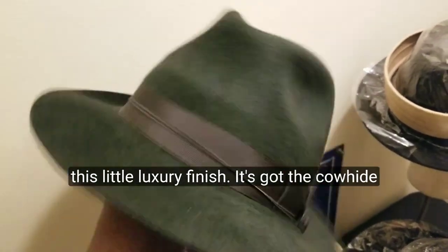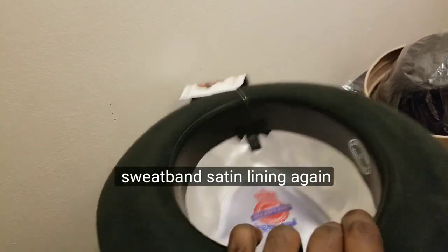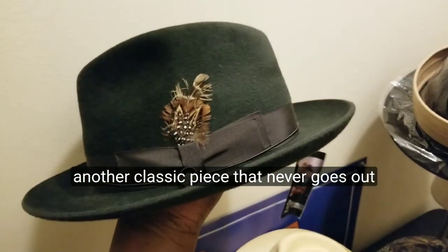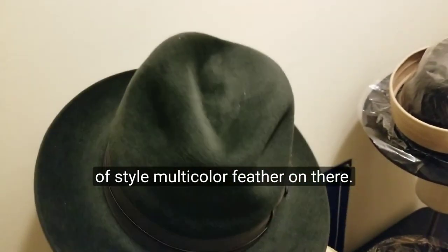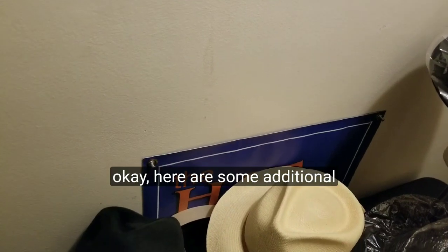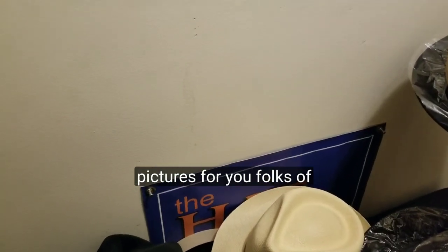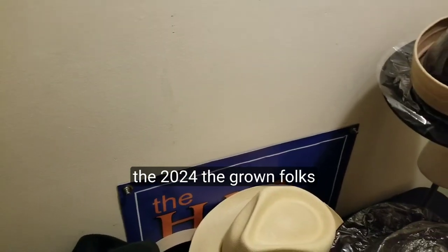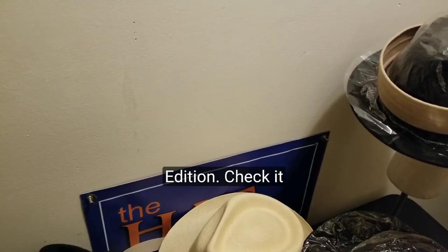Okay, this velour luxury finish. It's got the cowhide sweatband, satin lining. Again, another classic piece that never goes out of style. Multicolor feather on there. Okay, you're gonna see this again in 2024. Here are some additional pictures for you folks of hats you're gonna see in 2024, the grown folks edition. Check it out.